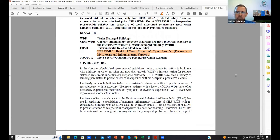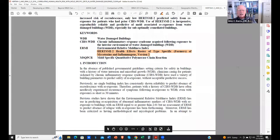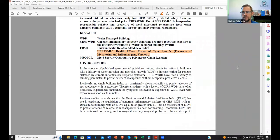John, is there anything else that we can add to the audience before we sign off today regarding the top of the MSQPCR, ERMIs, or HERTSMI-2s? I think I'd like to touch on one thing that relates to what you were just talking about. For a long time, there was a recommendation with do-it-yourself kits that you not sample below 3 feet.